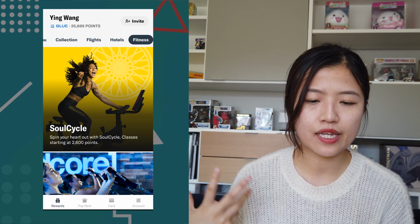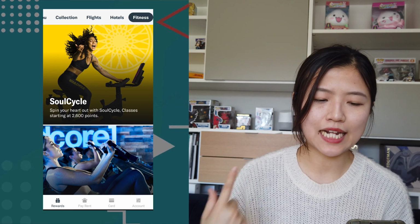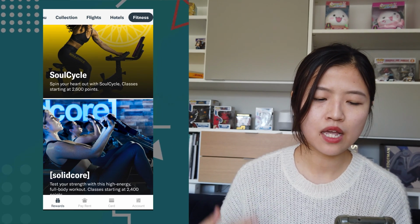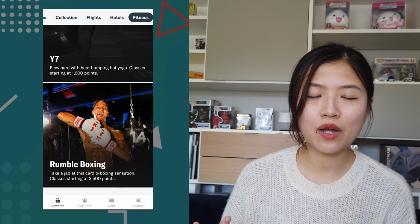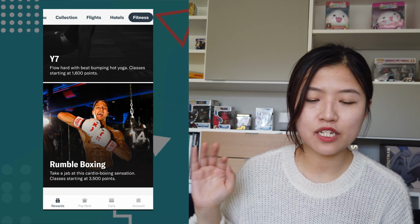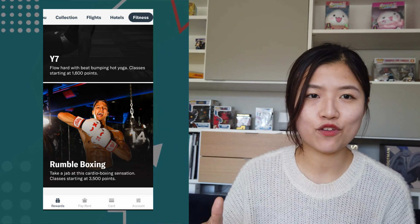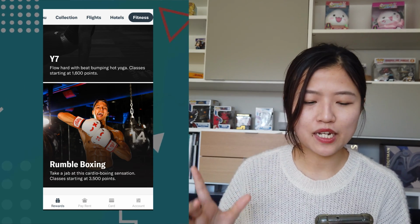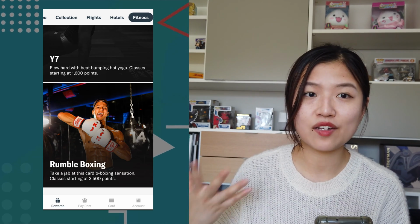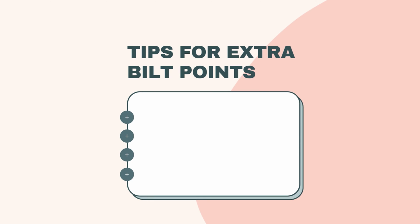And last but not least, the last way to redeem your points is through its fitness partners. They have 4 right here: SoulCycle, which has classes starting at 2600 points, Solidcore, Y7, as well as Rumble Boxing. Rumble Boxing actually has a studio near me, and I was interested in signing up for their classes. But just to point out, if you care about value per point, redeeming for fitness classes is probably not your best choice, just because a normal class will cost about $35.